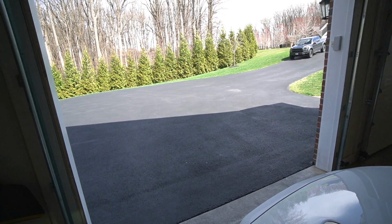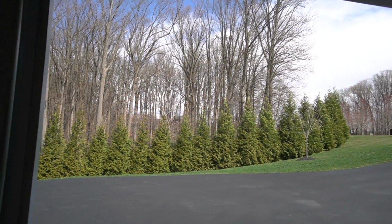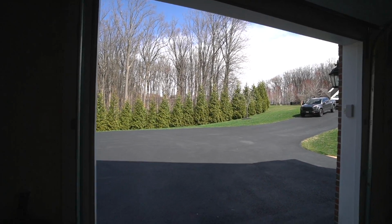My driveway isn't the best for swinging donuts, not that big. Look at the trees. Jesus, it's windy. So yeah, I can't go outside with the camera. That's gonna be a bad time.